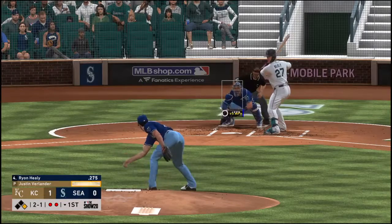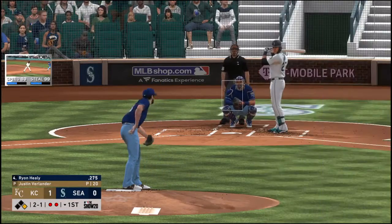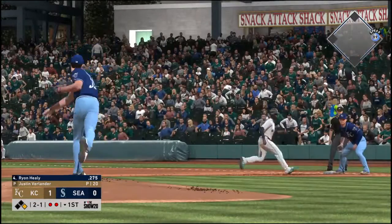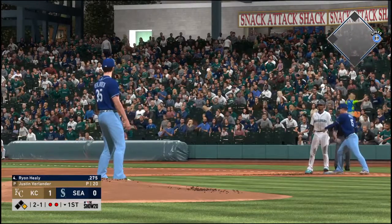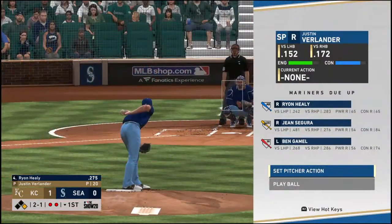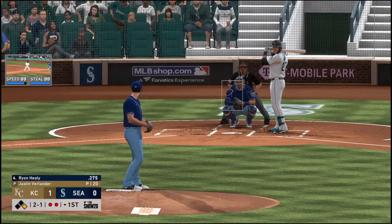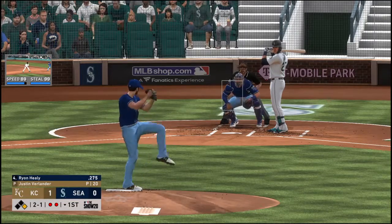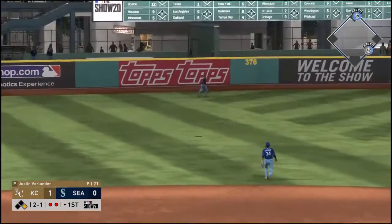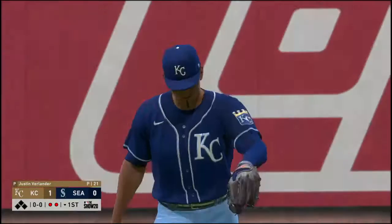Verlander pauses. Here's the 1-1. And now a fastball, but he's able to hold off on it, and it's 2-1 now. 2 out with the man at first. Throw over to the bag, but the runner's back easily. Two-one. Here it is. Pulls this one in the air out to left. Domit is going to have room out there as he puts this away to retire.